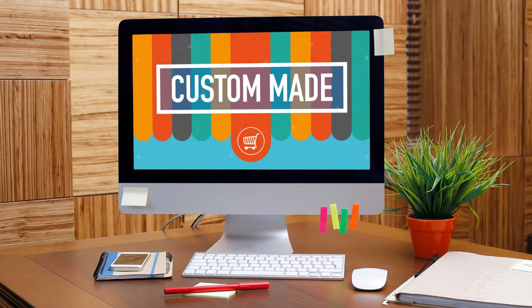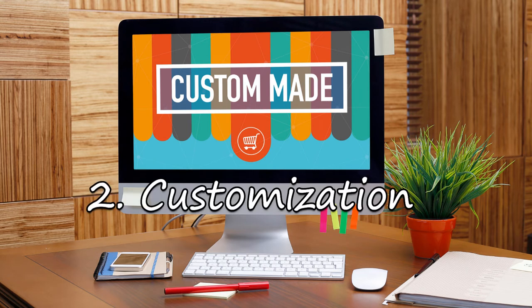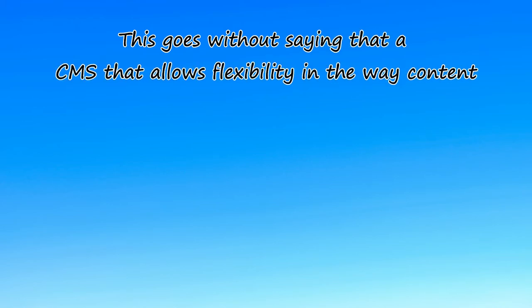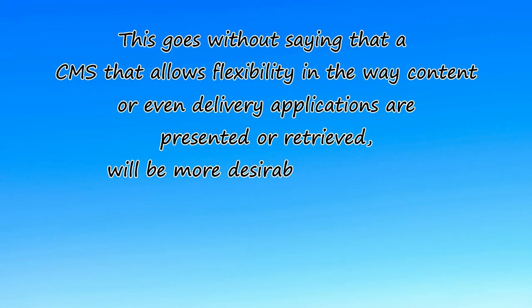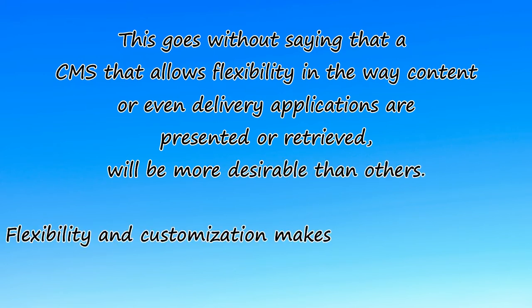The second point I would like to mention is customization. This goes without saying that a CMS that allows flexibility in the way content or even delivery applications are presented or retrieved will be more desirable than others. Flexibility and customization makes any CMS stand out.